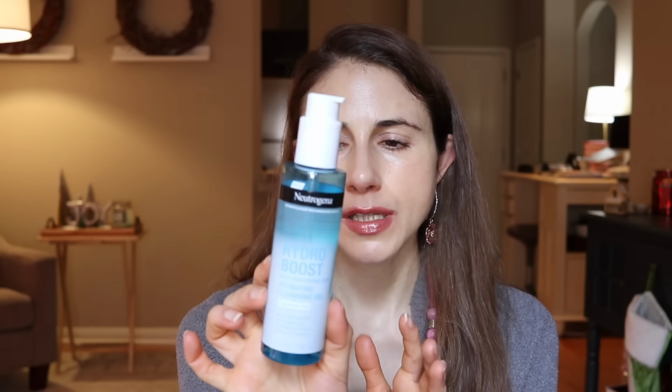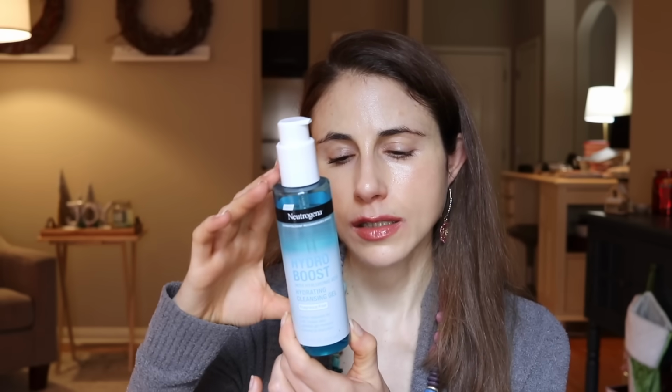I have been using this off and on this year, and recently I've started using it as the second step in my double cleanse in the shower. So I really like it. The other thing I like about this is you really don't need very much. It spreads on the surface of the skin well and generates into a lather. Even though the bottle is not big, it's 5.5 ounces, a little bit goes a long way, and I appreciate that.